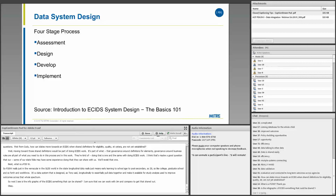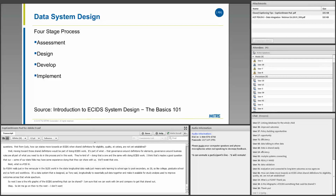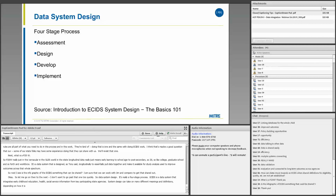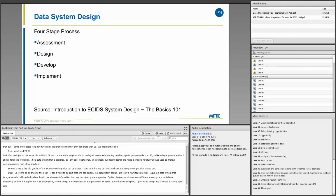Okay, let me go on to the next slide. I don't want to go past that one too quickly. Data system design is really a four-stage process. An ECIDS is a data system that integrates early childhood education, health, and social service information from key participating state agencies. System design can take on many different meanings and definitions depending on how it is applied. For all ECIDS projects, system design is a component of a larger system lifecycle, and it can be a very complex IT process to design and translate a state's needs into a technical solution. This process often involves four stages that we'll talk about more in depth: assessment, design, development, and implementation of the data system.